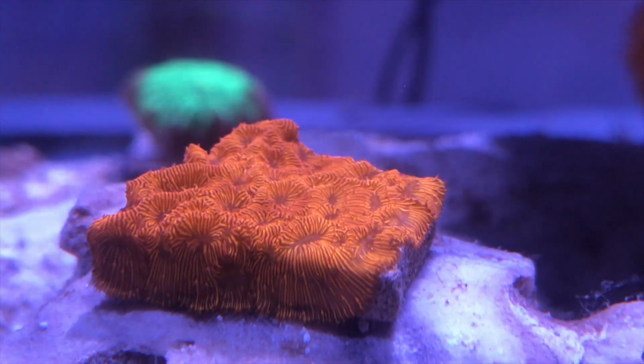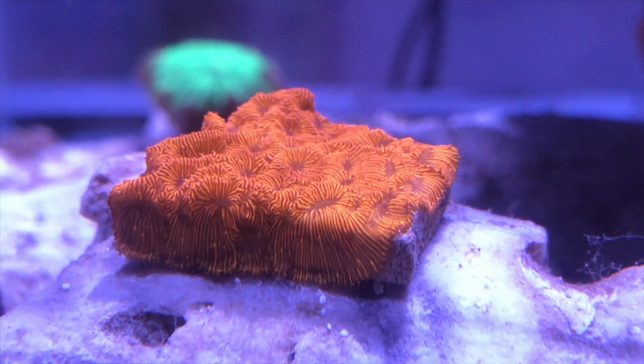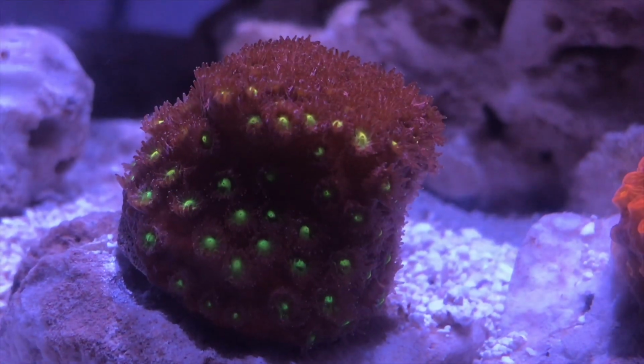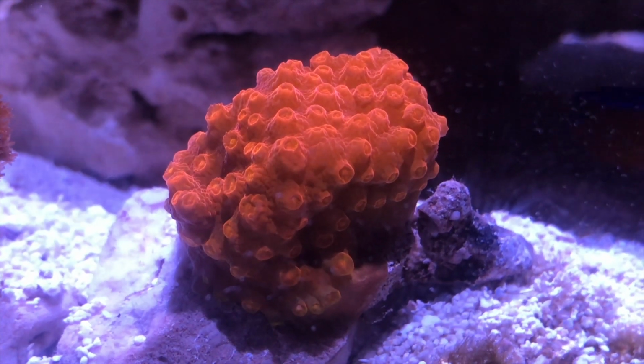So here's another one of those plating corals. This one is just awesome. The color on it is awesome, and you can see it starting to grow off the frag plug. So it is growing in the tank, and all I'm doing is water changes. I put a little amino acids in the other day. I haven't really started dosing yet.